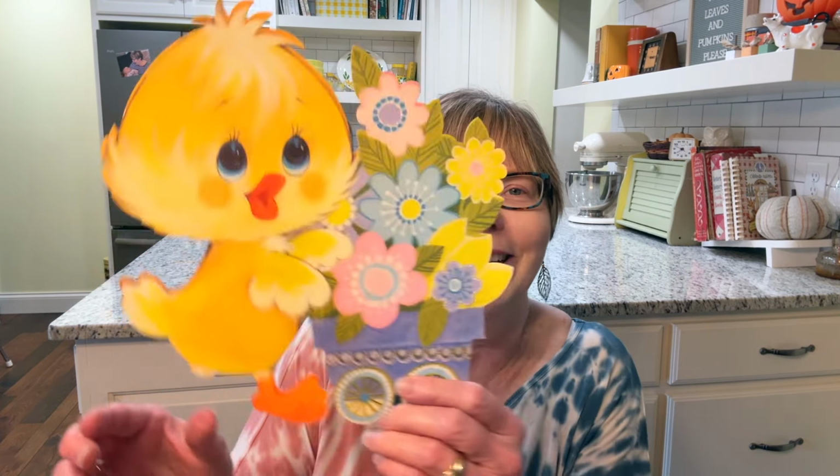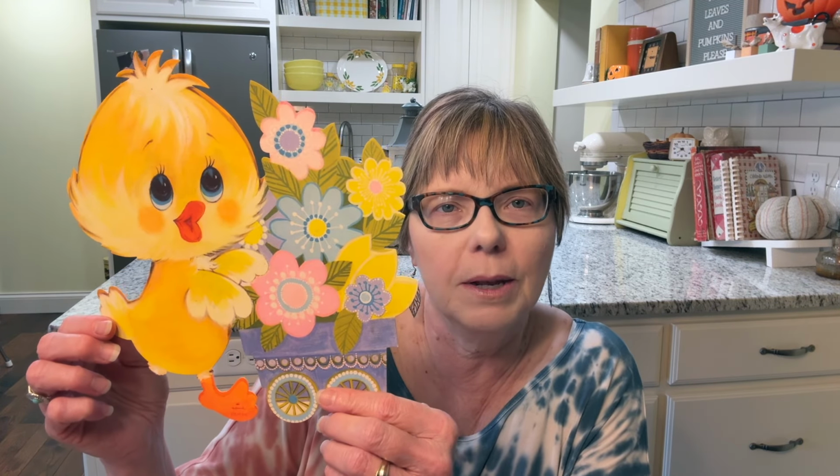This is a Hallmark. Look how cute. These are just so darling. And there's a little lamb. This one is from Gibson. And that's sweet. It's a little smaller one. And this one is Hallmark. These are all one-sided. That was the last of those.